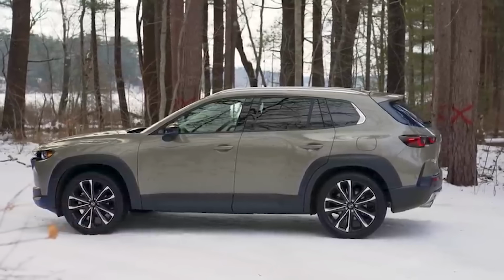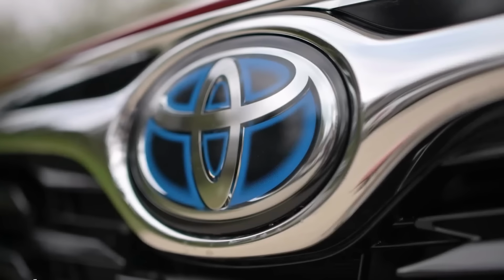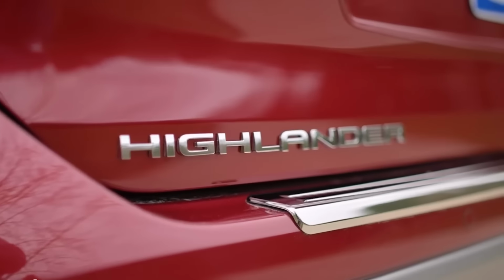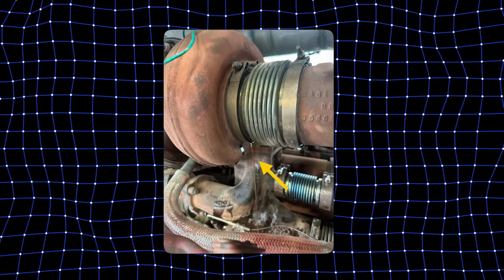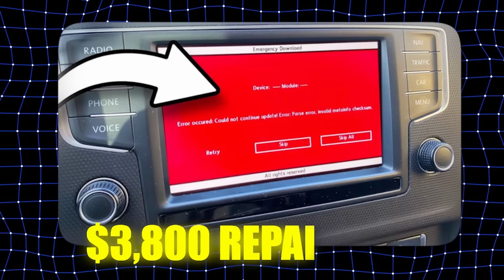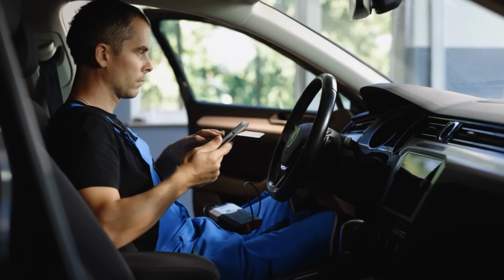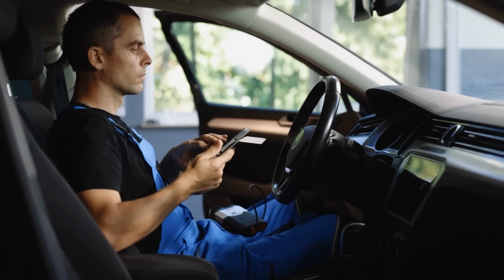Let's be clear, most best SUV lists come from reviewers who drive test vehicles for a weekend. But they never see the SUV at 60,000 miles when the turbo coolant line starts leaking, or the $3,800 repair bill when the infotainment module fails out of warranty. Mechanics do, every single day.